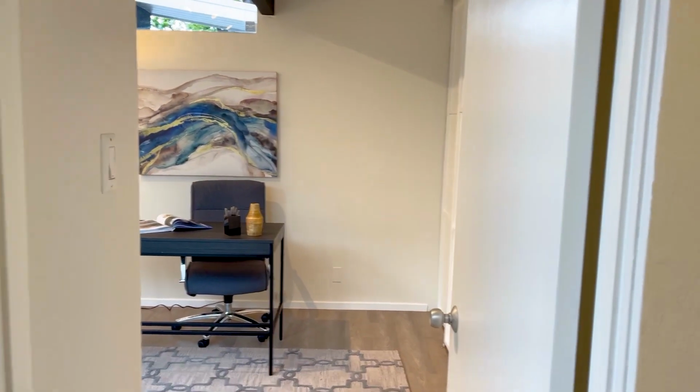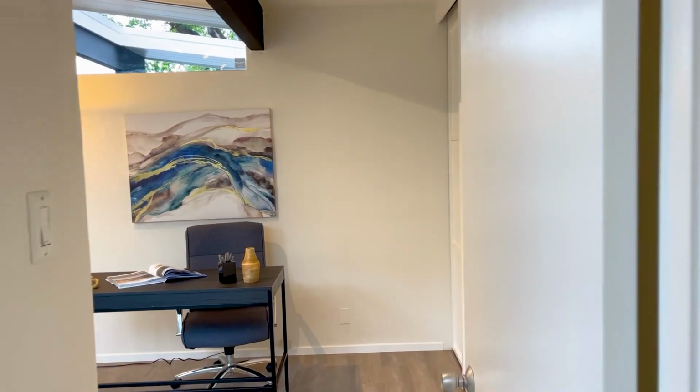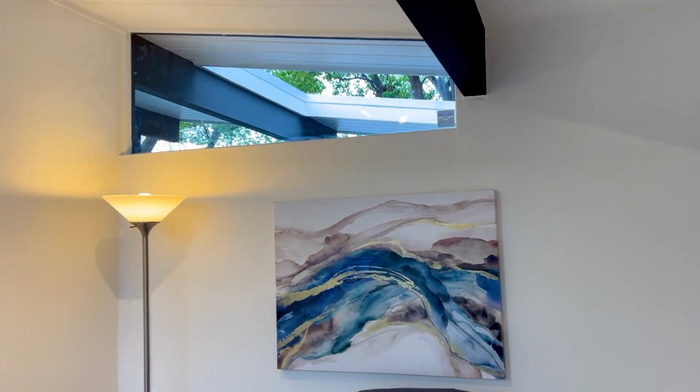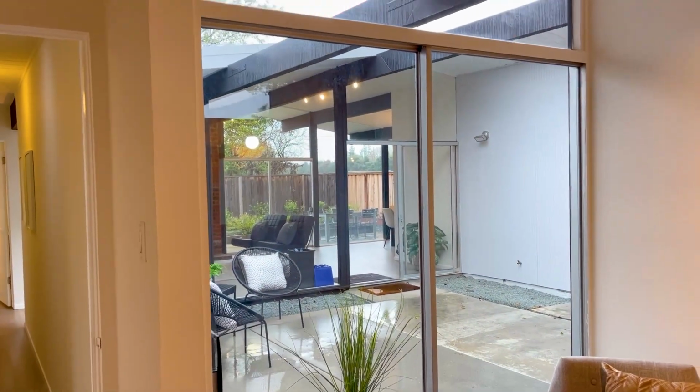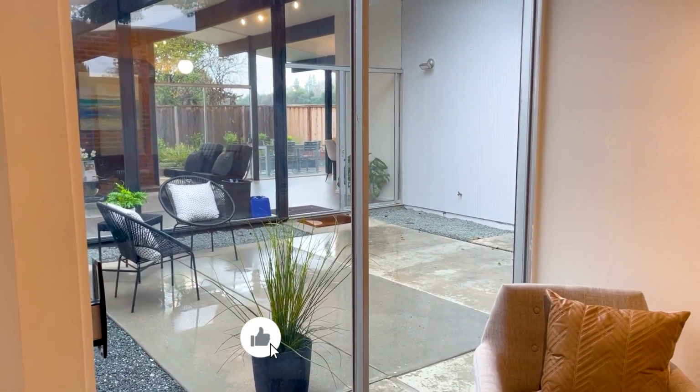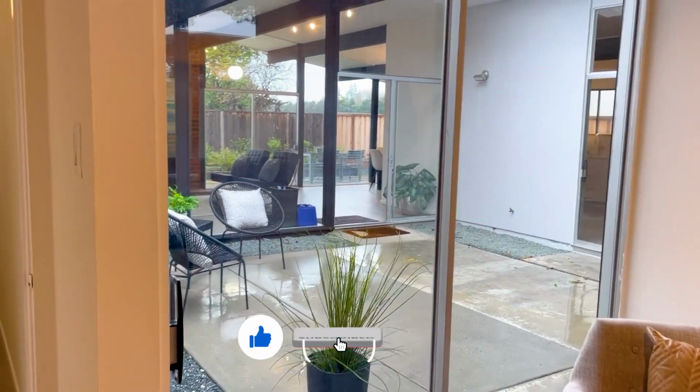At the far end of the hallway, we have one of the bigger bedrooms, and it has the clerestory that goes to the front of the house on this side. And then it has the glass door and the clerestory that go to the atrium on this side. So you can really feel the way the house wraps around.